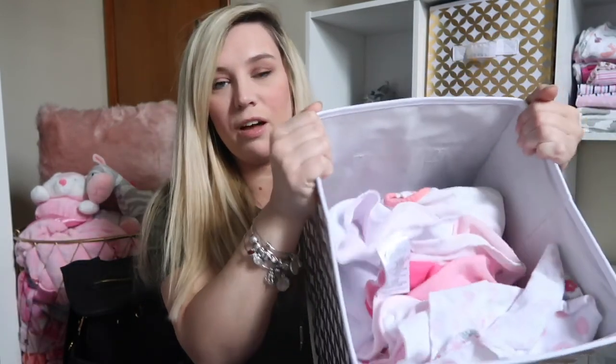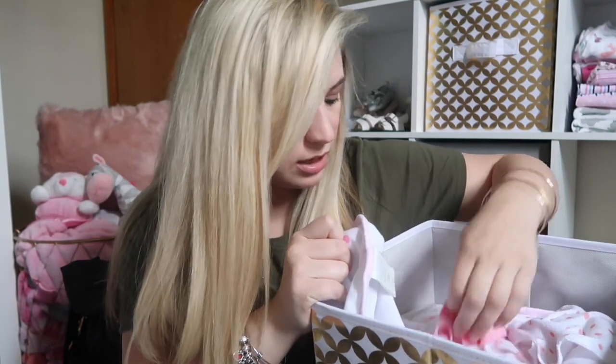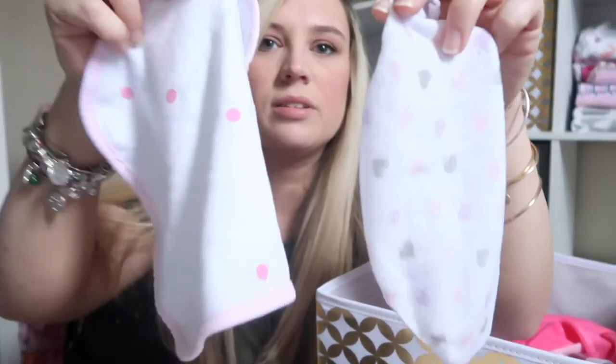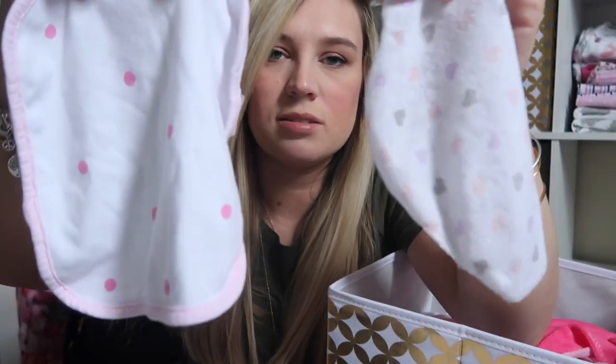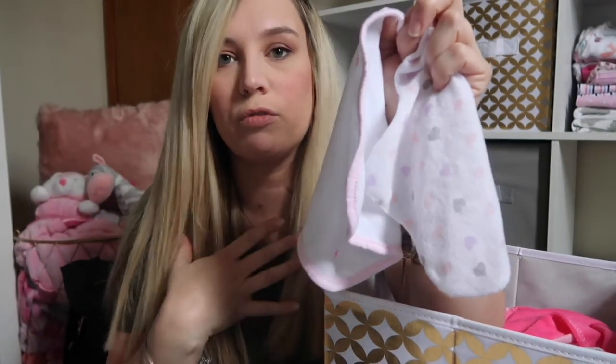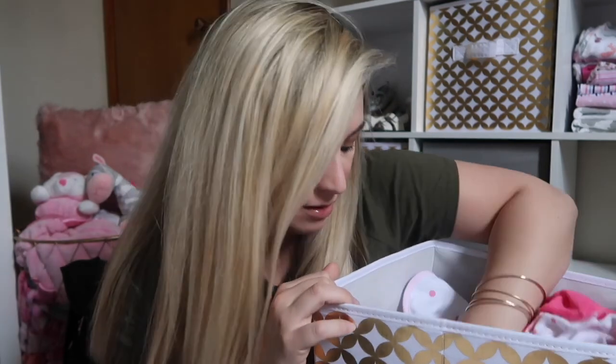Can we take a moment? This whole bin right here is full of washcloths. I do like these thicker ones. I don't know if you can tell compared to this thin one, but this one's a lot thicker than this one. And I like using this one to put over her stomach to keep her warm. And I usually just use these ones to wipe her face, wipe her body, her hands. But I literally have so many. Just go down to the bottom one.